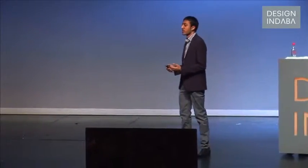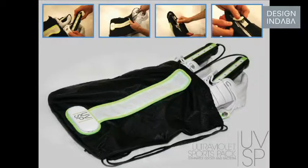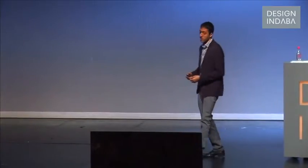Now, the concept phase. So the first 2 concepts I did were just pretty much consoles that you put in your shoe, that use UV light. And I got slaughtered in my crit because I didn't really take into consideration that UV light is actually harmful to the user's eyes. So then the third concept was using a bag and putting it in a bag. And that was a big hurdle that I had to overcome. Then I started doing some testing, model making, trying to figure out how this thing would all come together. And yeah, here's an interview from the Discovery Channel.